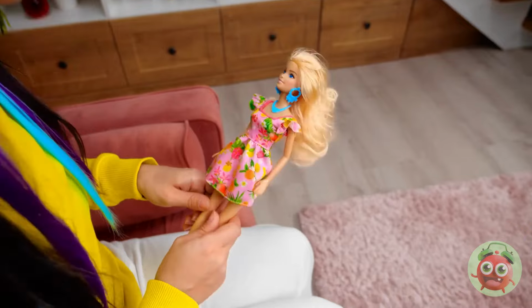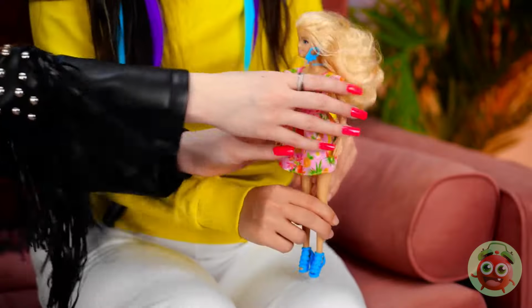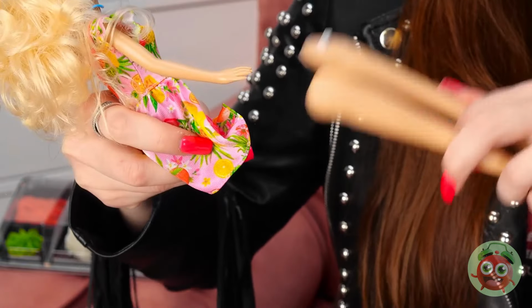Something's missing. Where are the chopsticks? Ugh, so annoying. How am I supposed to eat my sushi? Hold on. I've got it. Give me the doll. What are you doing? I'm improvising. These will do the job. It's sushi time. They work perfectly.